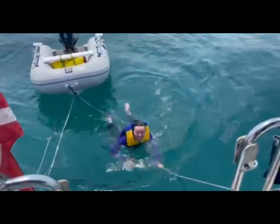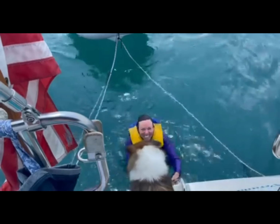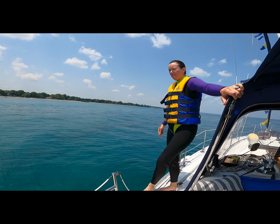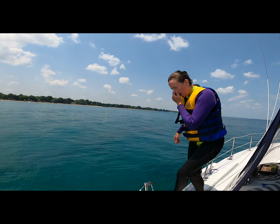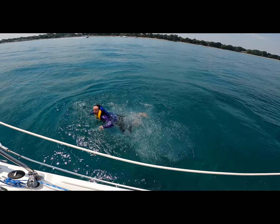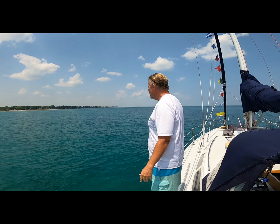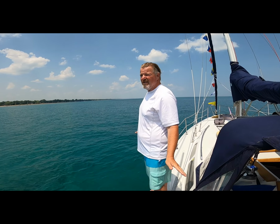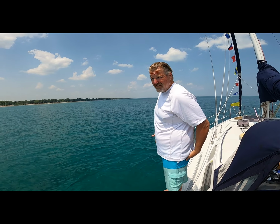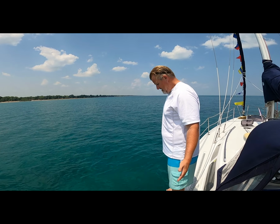Jeez. I almost got it beamed in the head with the boat. Oh boy. Okay. There she goes, jumping in Lake Huron. Woo! So the normal Michigander doesn't have to plug his nose when he jumps in. He doesn't need a life jacket. He doesn't need a wetsuit because the water is perfect. But remember, I grew up in the desert.